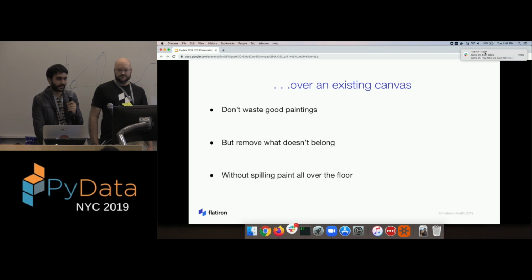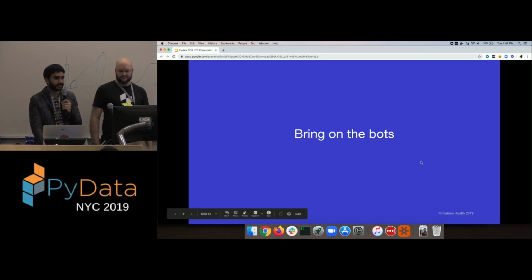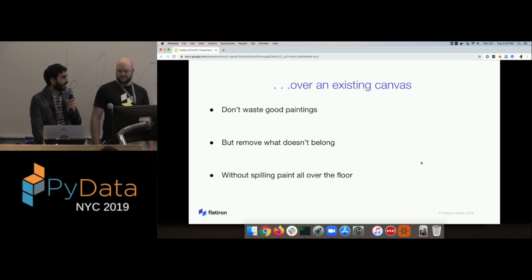And also, you have to do this without spilling any paint all over the floor, which is to say that the system still has to work in production all the while that you're making changes. People are going to be using it day in and day out, and they're not going to wait for you to say, I'm going to kill this and bring it up later once we're more stable, right?